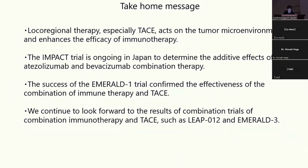This is the take-home message. Locoregional therapy, especially TACE, acts on the tumor microenvironment and enhances the efficacy of immunotherapy. The IMPACT trial is ongoing in Japan to determine the additive or synergistic effect of atezolizumab plus bevacizumab in combination therapy. The success of the EMERALD-1 trial confirmed the effectiveness of the combination therapy of immunotherapy and TACE. So we continue to look forward to the results of combination trials of immunotherapy and TACE, such as REAP-012 and EMERALD-3.